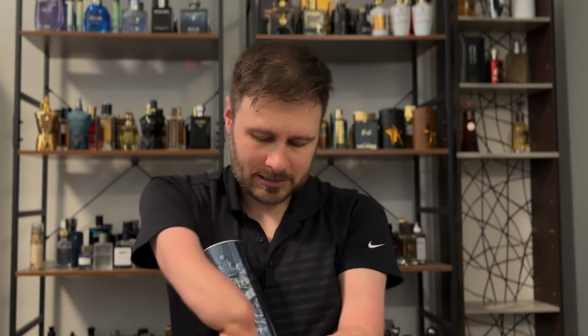Again, who knows if it will come to America. I thought, you know, let's just buy it. It was only 72 pounds, if I remember correctly, so it comes out to close to $100. So not that horrible for a brand new fragrance. So I bought it.